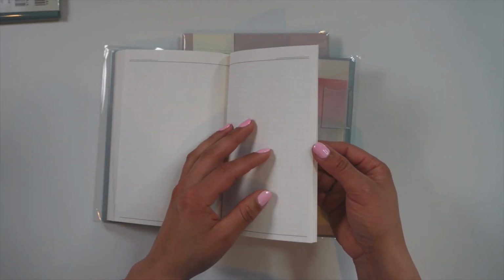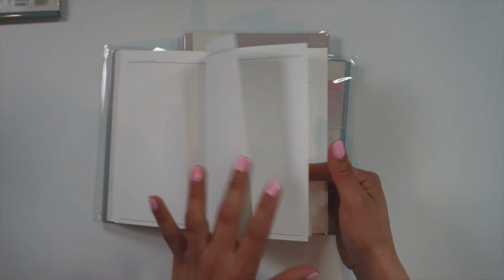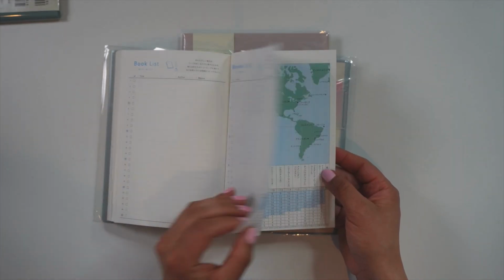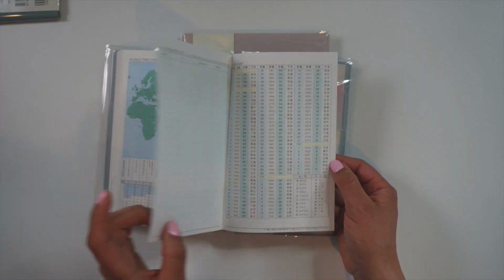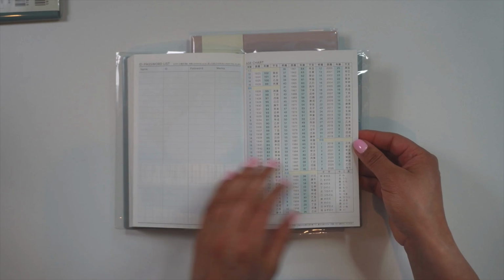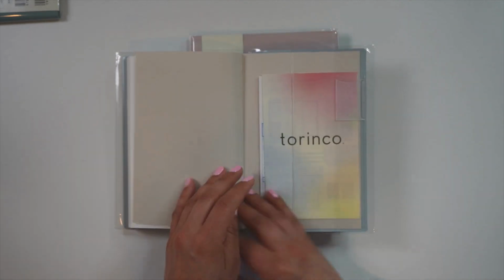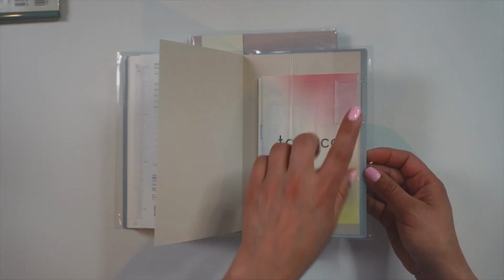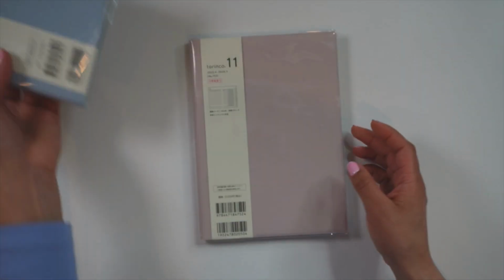And that is followed by a series of full grid pages, a wish list, a book list, a movie list, a world map and time chart, a password list and age chart, your personal contact information, just 1 slit here, and a pen holder. So this is the daily planner that I picked up.